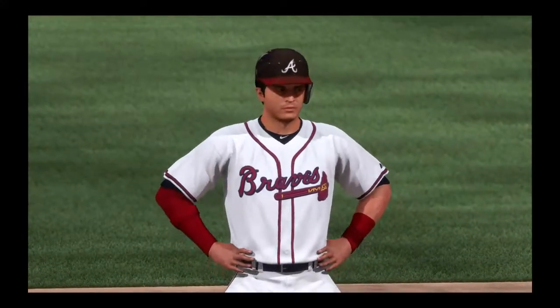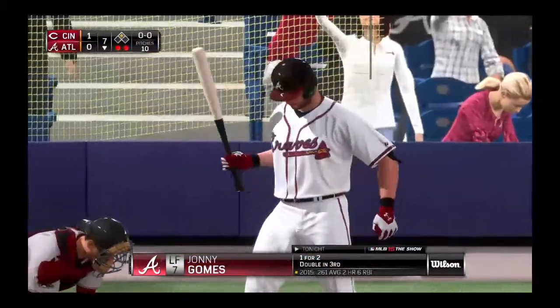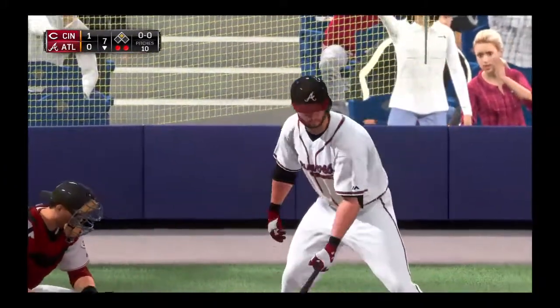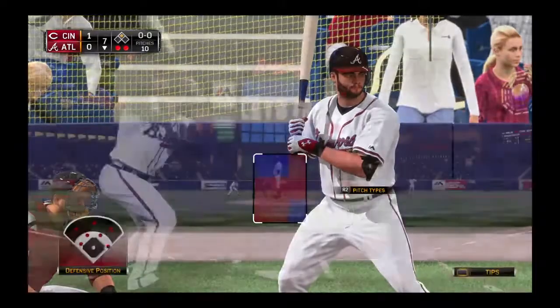Yeah, and the only silver lining to this offensively is that you get that guy up to second base, and now he's in scoring position with two outs. But I would doubt seriously that that was his intention.